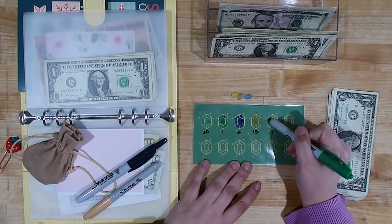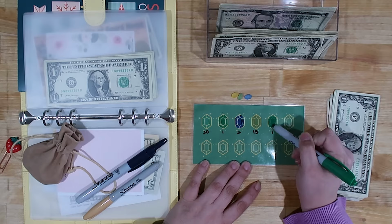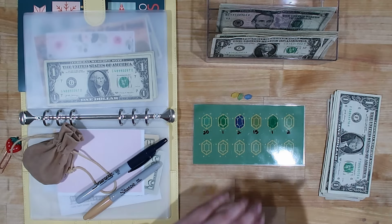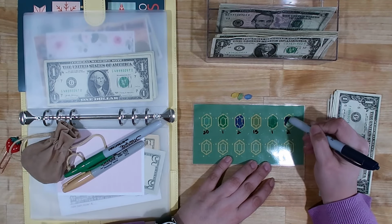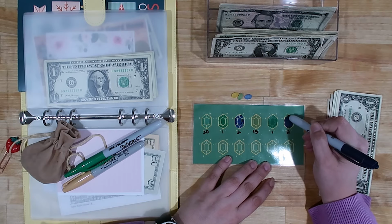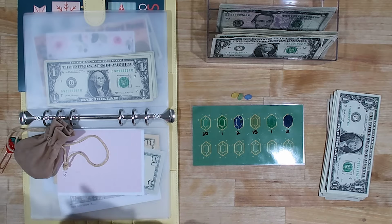Green, it's just fun to color these in. And this challenge I created for myself is laminated, so I can just wipe the Sharpie off with some rubbing alcohol when it's full and I can play again. So, super fun. There we go. Very messy, but it gets the job done.